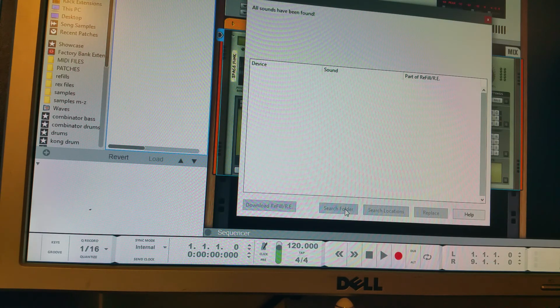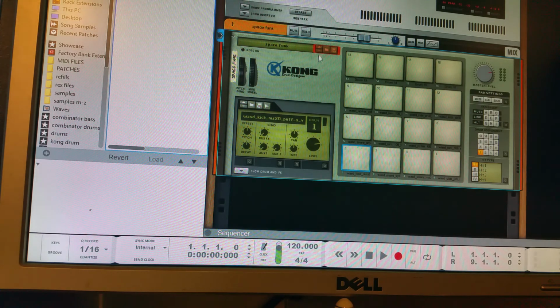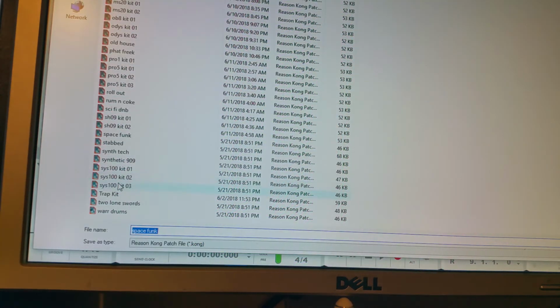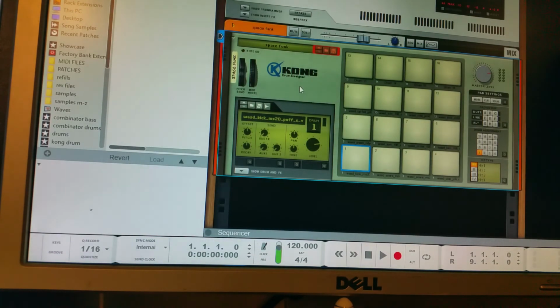So yeah, we're about another 10 to 15 minutes down the line. And I'm not going to let this video go over 30 minutes because it ain't worth it after that. But again, just exit out. We're using the Space Funk patch. We're just going to go over here and save it. Space Funk, highlight the original, click save. You're going to overwrite it. It's going to be there.